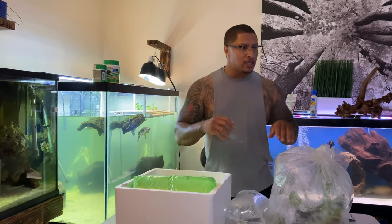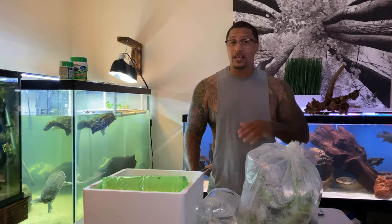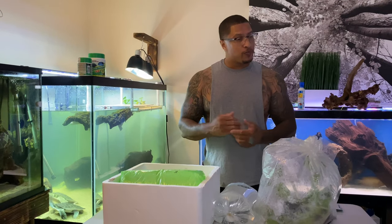We don't have any catfish in here, so whenever I feed and anything hits the bottom, the turtles are real funny. They're real picky eaters. So they like to eat tilapia. They don't eat anything else. I can't stand it. I've been trying. I starved them for a little bit, probably about a week. They still didn't give in. They only want to eat tilapia. But I take that back.